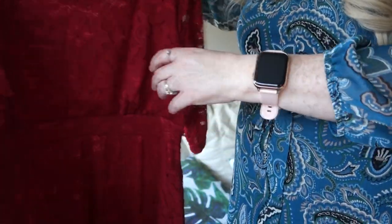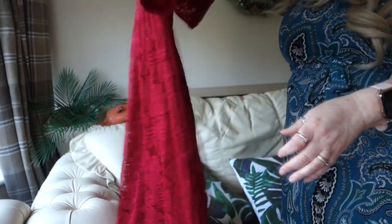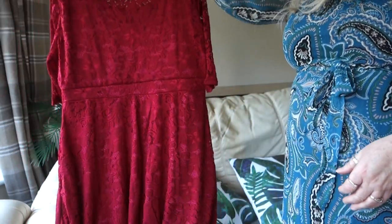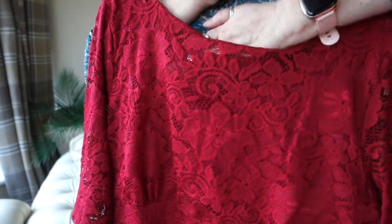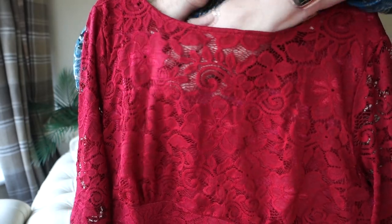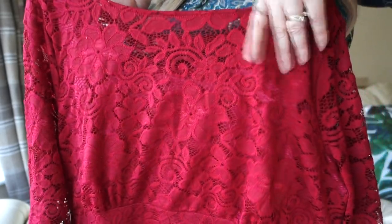And as I say, I don't even use the zips to get into these dresses. They just seem to slide on over your head. But that's the skirt. It's a really full skirt. It's gorgeous. Really like it. And that's the back, which is the same as the front. You are fully covered. But with it being see-through here, I just think it's really, really nice. You're showing a little bit, but not much at all. It's just enough skin to stay modest, respectful.